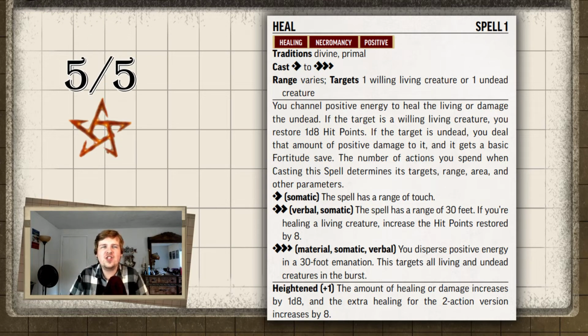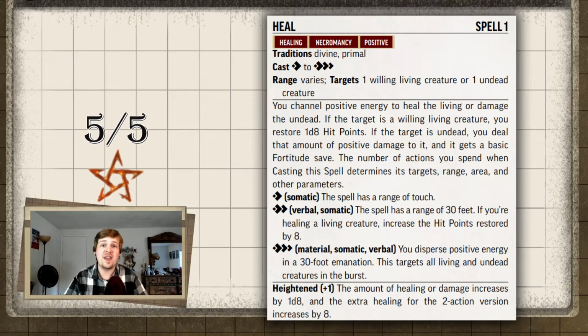As you upgrade this, good lord, not only does it go up by 1d8 healing, but specifically the 2-action version, which is usually the one you'll be casting, goes up by another flat 8. So let's say you're casting this as a 3rd level spell, you're healing for 3d8 plus 24. This spell is ridiculous. There's a reason there's not many other flat healing spells in the game. This one is made to be taken at any level where you want a nice boost to your healing. I love the way they did it in this system.